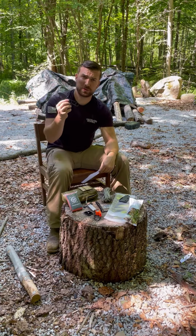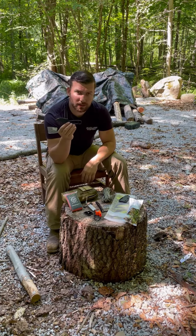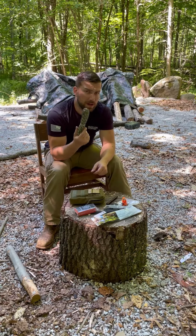And one of the most versatile tools in the world, a knife. Razor sharp, a single piece of steel, it comes with its own case. And last but certainly not least, 50 feet of survival cord.